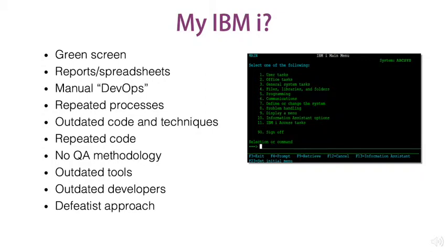Is your code outdated and the techniques inside the code monolithic and outdated and using techniques that are just not what we do in today's world? Repeating code. I've got the same code in 10 places and I need to make a change to it. Will I be able to find all of those places? And what will it impact if I change them all? We don't really have a proper testing methodology that includes not only just the basic unit testing and automated testing of modules, but we don't have full user acceptance testing.